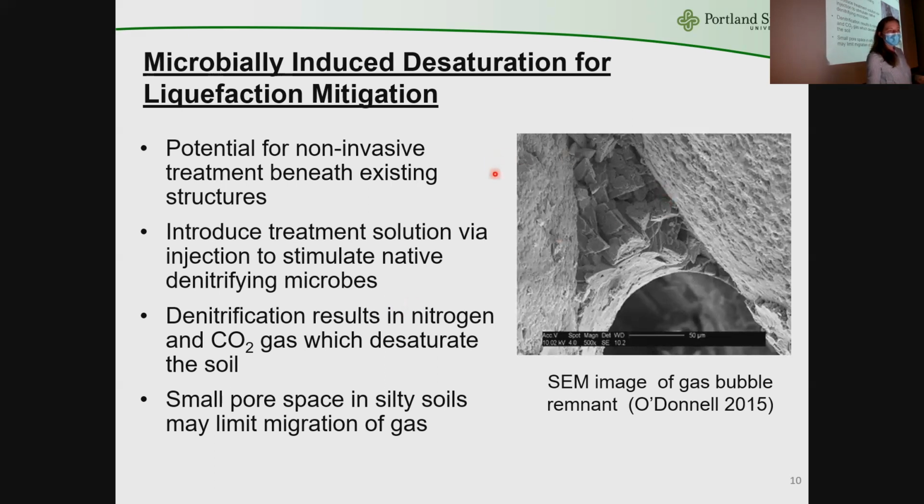The picture here on the right comes from O'Donnell 2015, and it's showing an SEM image of 2 sand particles. And this here is a remnant of a gas particle that was formed by an MID reaction. We see that remnant of it because calcite precipitated around it. And you can push this reaction further along with stronger solutions to then precipitate calcite after you get that gas produced as well. But for our project, we were only interested in the gas and the desaturation.